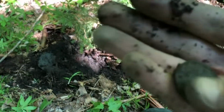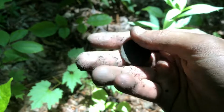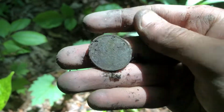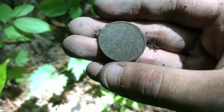I don't know what this one is yet. I think it's another large cent. I can't really tell. It's a nice shape, whatever it is. Hold up, let me get to the light. Better lighting. See what this thing is. Is that a draped bust? Oh no, that's awesome. It's a French one or whatever.